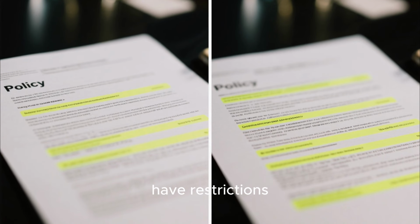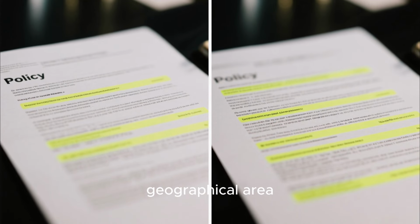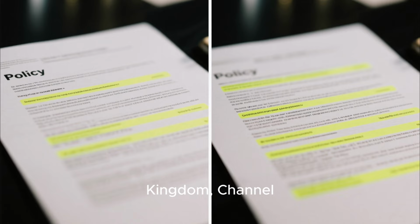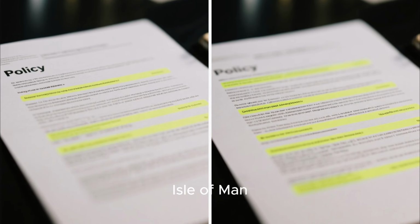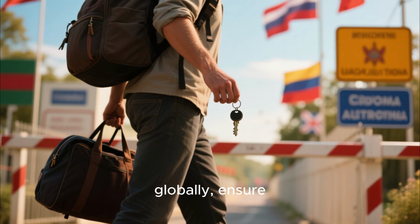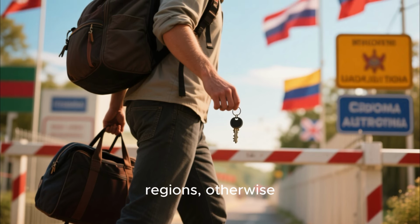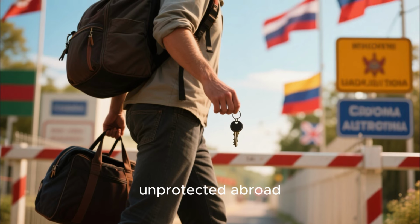Some policies might have restrictions only covering losses that occur within a specific geographical area, such as the United Kingdom, Channel Islands, and the Isle of Man. If you frequently travel across Europe or even globally, ensure that your key cover extends its geographical protection to these regions, otherwise you could be entirely unprotected abroad.